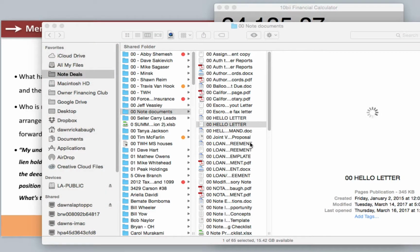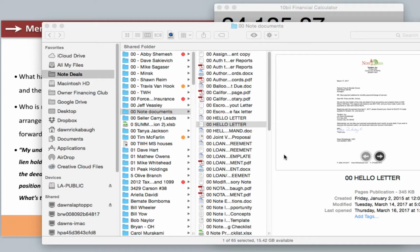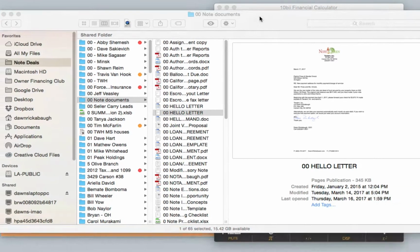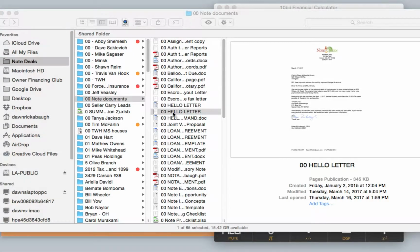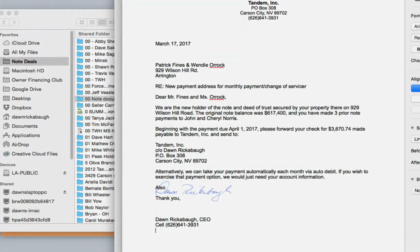Hello letters. Gosh, I have so much stuff here, but here's a hello letter. Let's see if I can bring this up. An assignment, like I said, is a 1 or 2 page document. You take full assignment when you buy the whole note. Basically, it's like, here's my contact information, and here's your new payment address. It's basically a change of servicer, right?